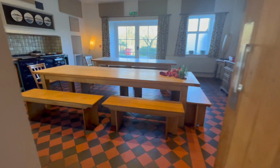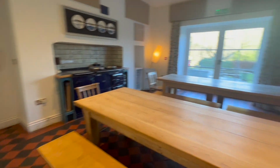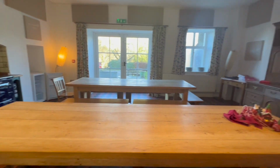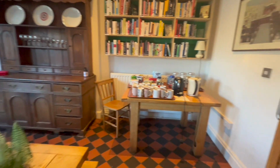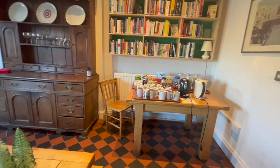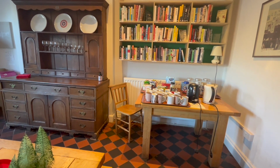Here, you'll enjoy your meal times. We have 2 long dining tables and both bench seating as well as chairs. There's also a tea and coffee station where you can make yourself a cuppa, and there's an endless supply of cakes and biscuits and fresh fruits to keep you energized.